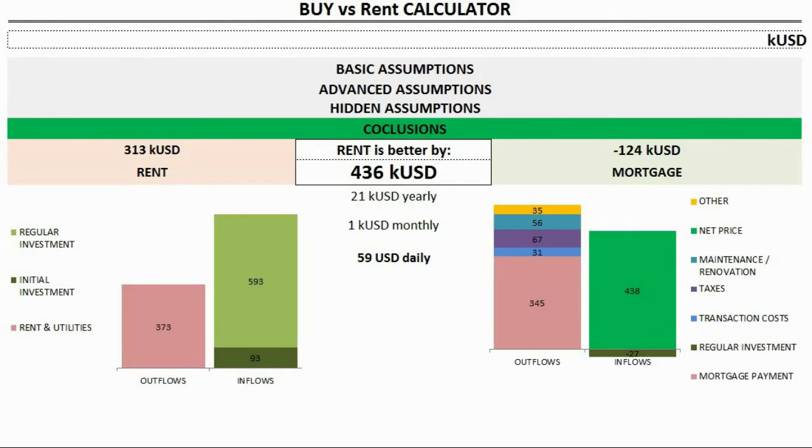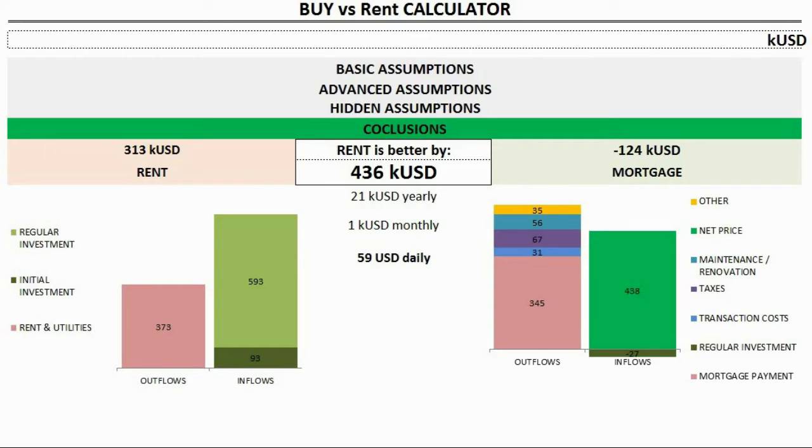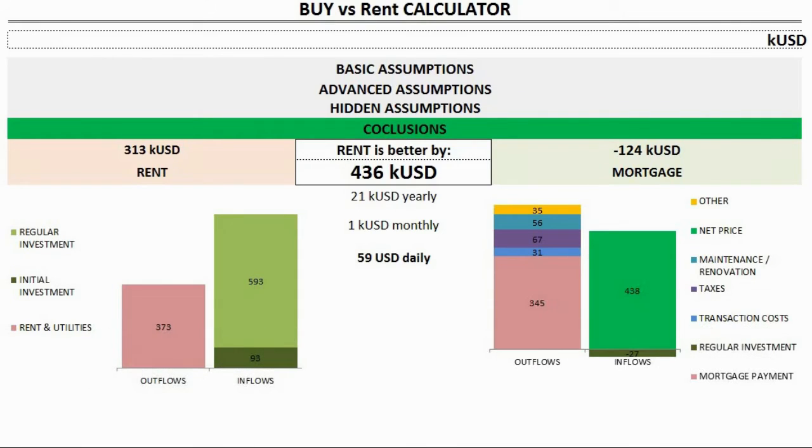But it's not our fault. We are bombarded from everywhere with advertisements, promotions and sales. Artificial needs are created and indeed we buy. The normal average person favors now versus future. That's why governments in most countries force people to save for retirement.